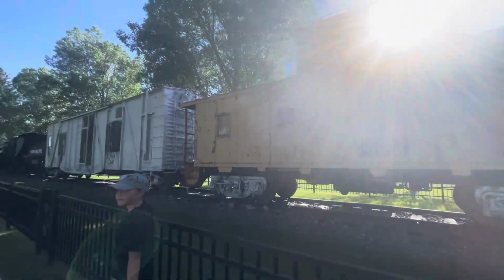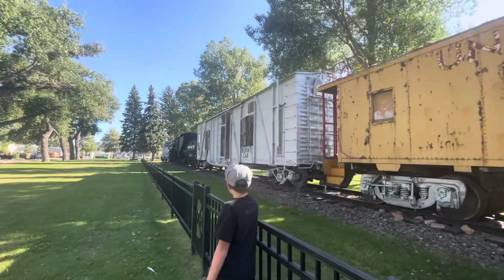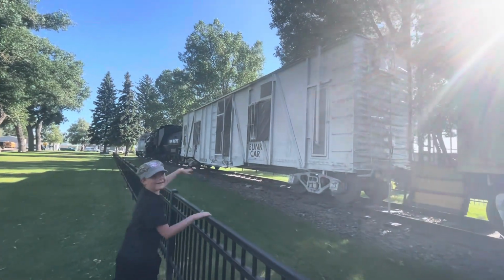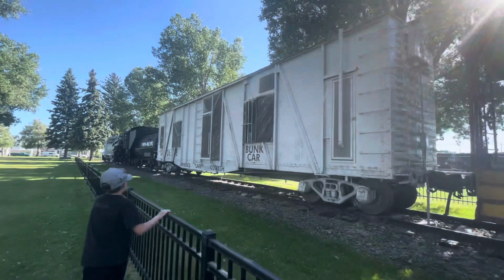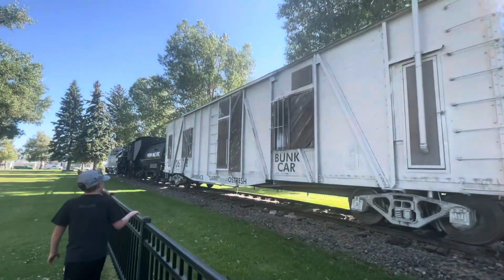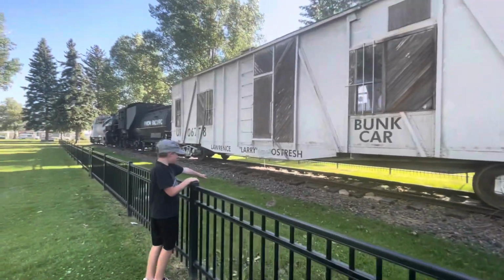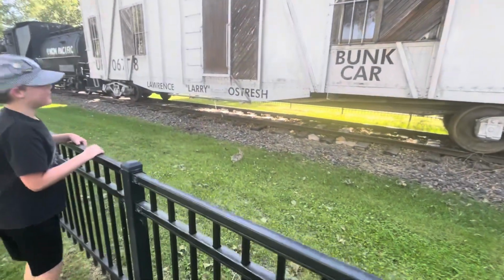Ooh, the sun is right on us. There we go. The bunk car again. Have you ever seen one of those, Austin? No. Oh, look what's by the bunk car.